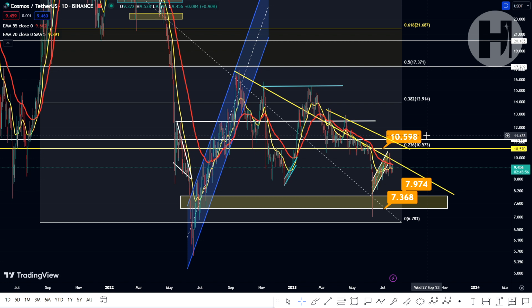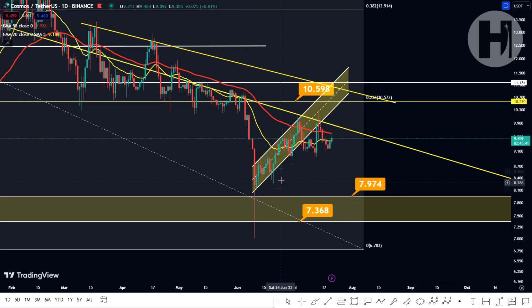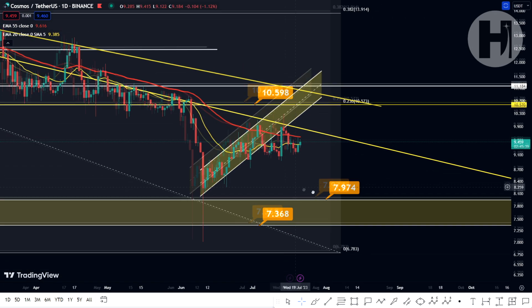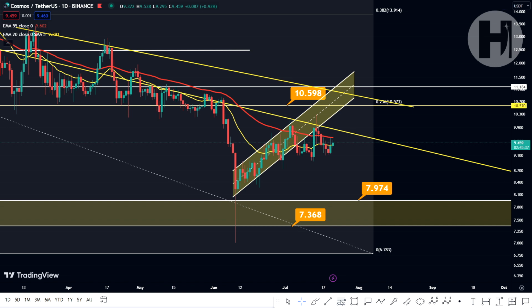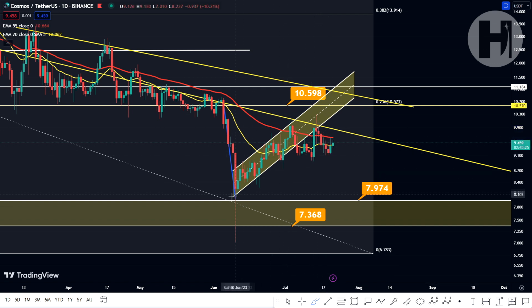Now let's jump straight into the TA. Taking a look at the daily chart, you can see that we were in this channel up pattern. We had this bear flag playing out on the daily chart. We had this nice move to the upside, but we ended up losing the channel here and we came back up to retest this resistance, which was our previous support, and then we saw a move back down. You're printing higher lows, which is great. You're printing higher highs as well, except for this last one.